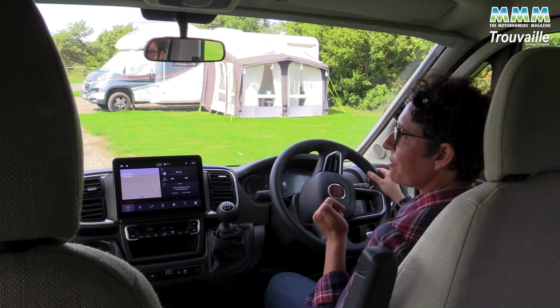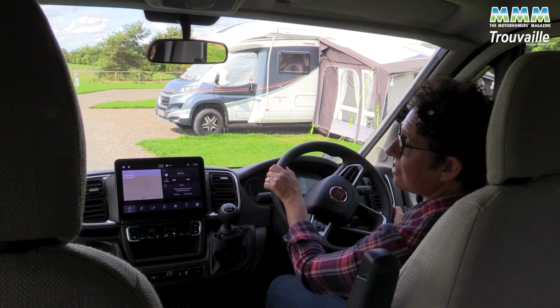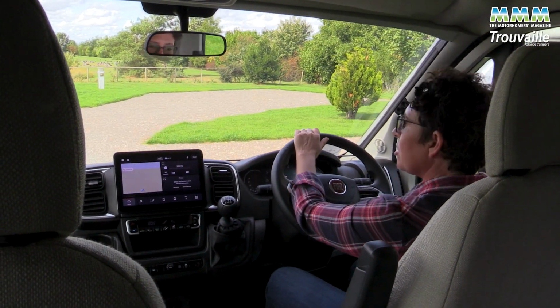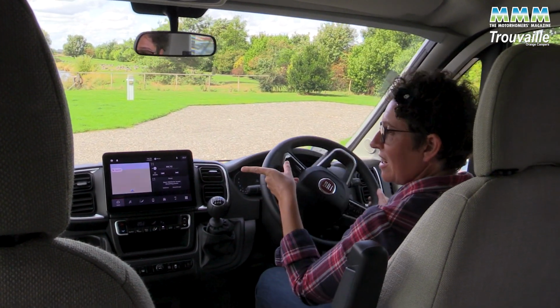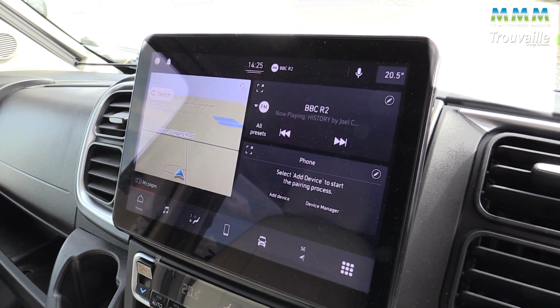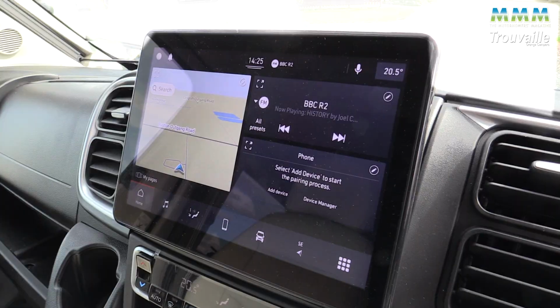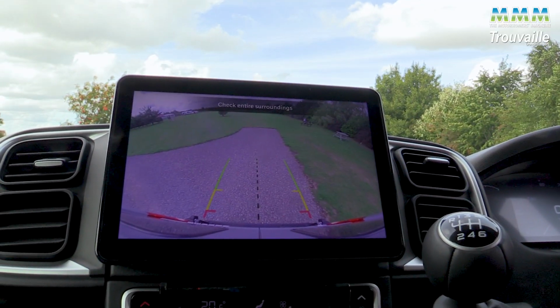This one, as I mentioned before, is a business edition, which does cost you an extra £1,500, but it does mean you get a few bits of tech. You've got this 10-inch screen here that's got everything on there that you'd want. You can pair your phone, it does music, it's got a reversing camera, you can have a sat-nav, all of those things.